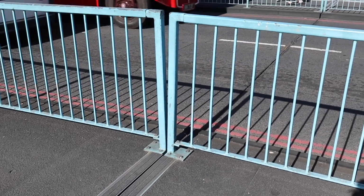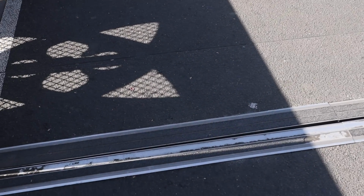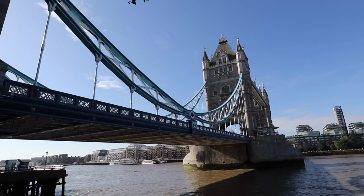And there you can see there's a line going right across the middle, and that's the gap where the bridge lifts up from. And you can actually see through to the river down below. I can't see the end, but we'll see it through. It is a bit nerve-wracking though, right in the middle when big trucks pass, because it shakes. So that was really cool to see and walk across.